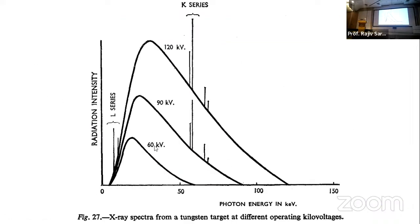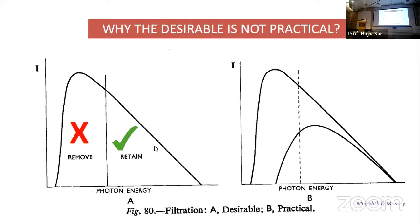One thing you remember when we talked about, I will show it here. The photon energy, so filtration. So ideally, you do not want a very low energy beam, and you want to have only a high energy beam. Okay. So this is desirable, but why is the desirable not practical?